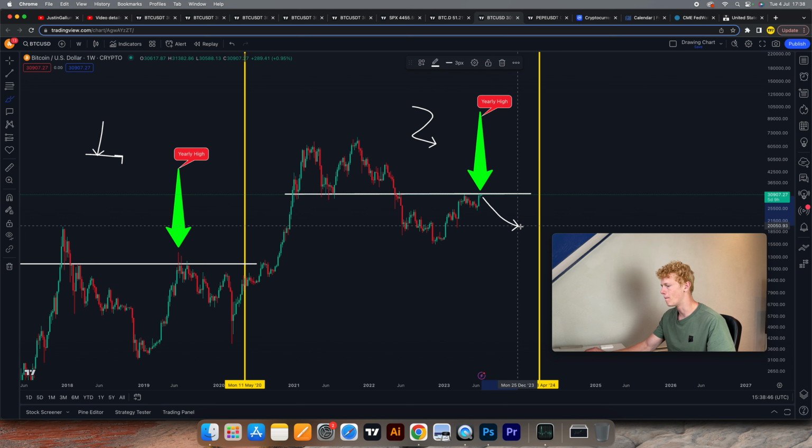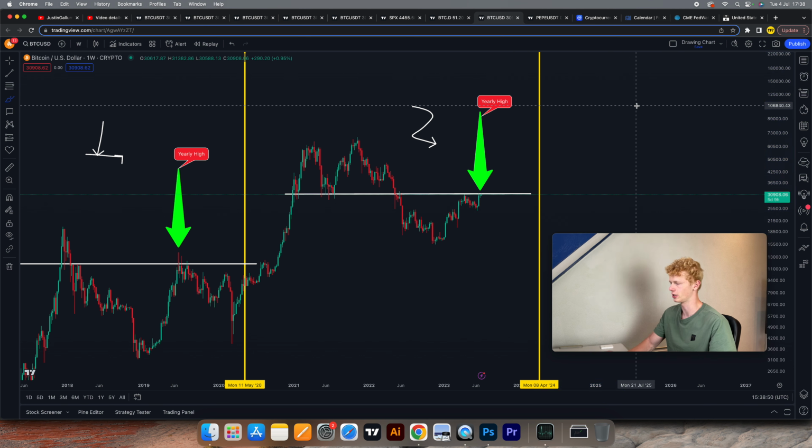So that will be just right before the halving, and then from the halving on we will see exponential growth to the upside. This is not 100% certain. There is a big chance we're also going to go to the upside, but I just wanted to make sure that you know that this is a factor currently happening, and this chart is pretty convincing in my opinion.